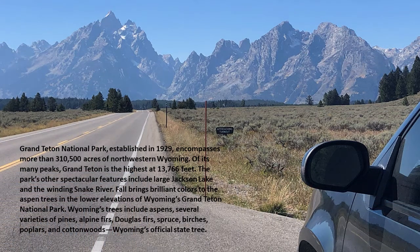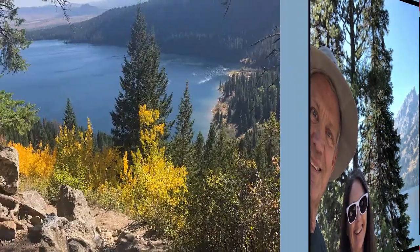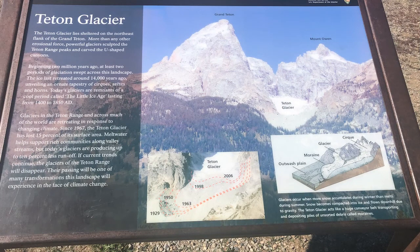It was established in 1929 and encompasses more than 310,500 acres of northwestern Wyoming. Of its many peaks, Grand Teton is the highest at 13,766 feet. That's almost 3 miles, isn't it? It missed being a 14er, didn't it? It missed being a 14er, but it got close. That's why it's in Wyoming and not in Colorado. I guess maybe so. It's still beautiful.